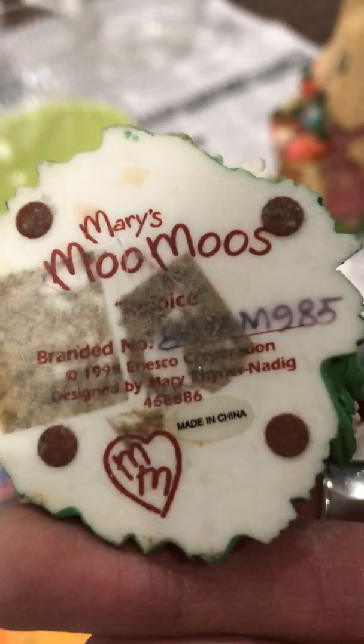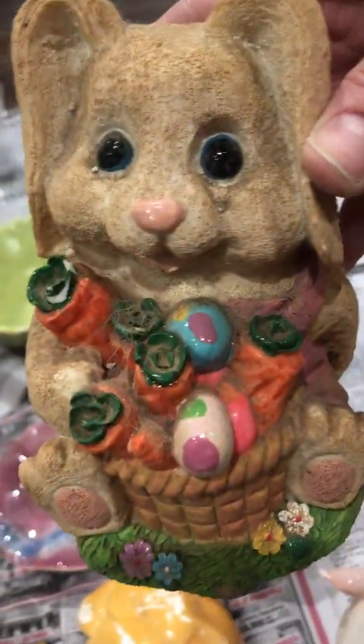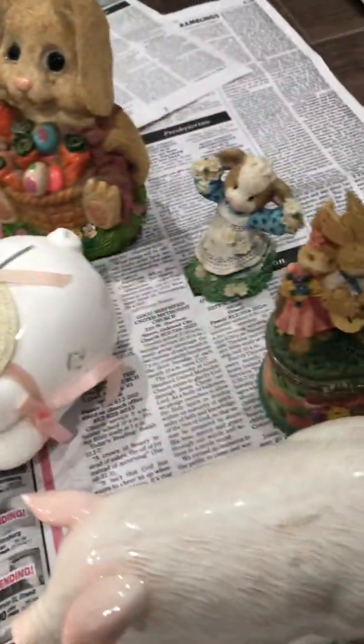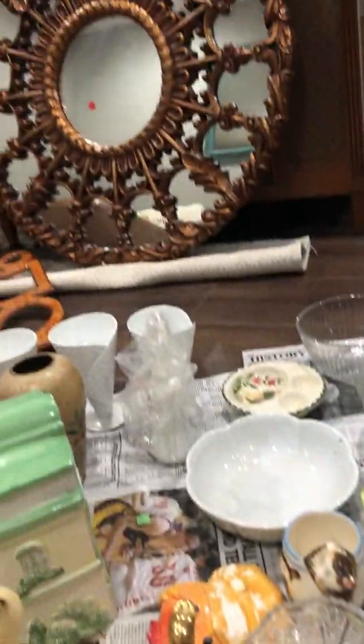Does anybody collect Mary Moo Moo's? Because I have a Moo Moo, and I don't collect them. Same goes with this happy little bunny, and he's got some carrots and some eggs. He came from the dollar store for $2, but that's okay because he's got some friends down here, and he feels like $1,000,000, right? All right, well, I am done.